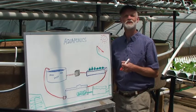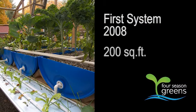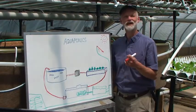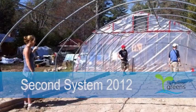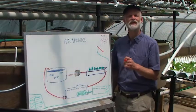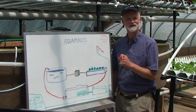After years of research, we built our first system back in 2008, and it was only about 200 square feet. It was successful, but we had a dream to go bigger. And so we began construction of our second system in 2012, and it was about 10 times bigger, with the goal of building a pre-commercial four-season greenhouse, utilizing sustainable energy resources and then sharing that technology. Let me explain how the system works.